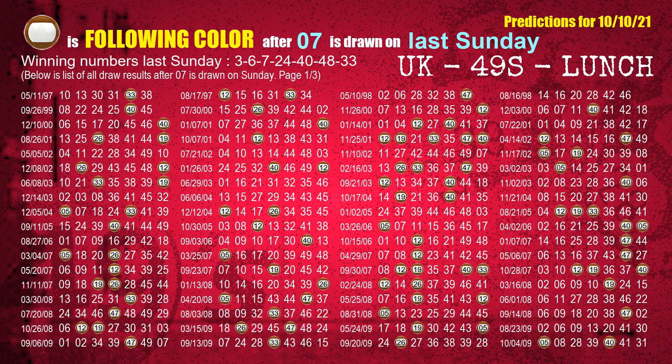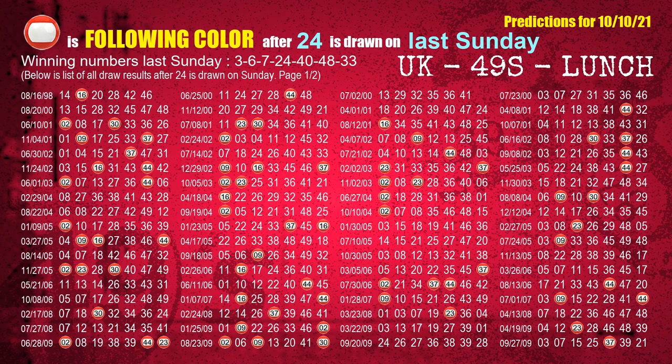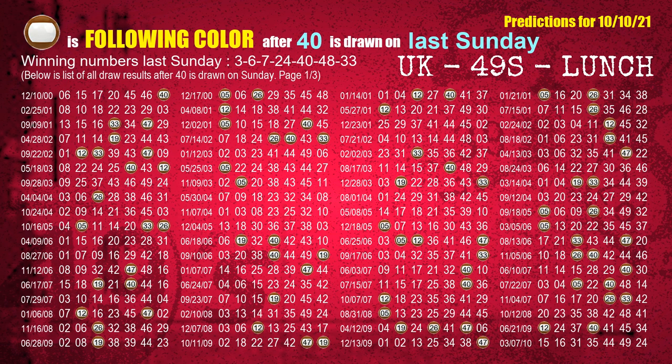The third winning number last Sunday is 07. The most frequently following color is brown, when 07 is the winning number on last Sunday. The fourth winning number last Sunday is 24. The most frequently following color is red, when 24 is the winning number on last Sunday. The fifth winning number last Sunday is 40. The most frequently following color is brown, when 40 is the winning number on last Sunday.